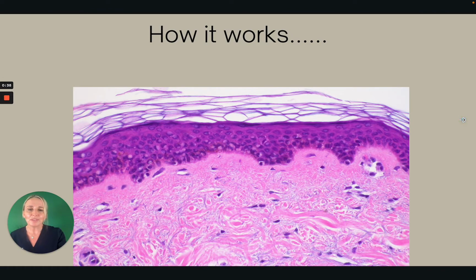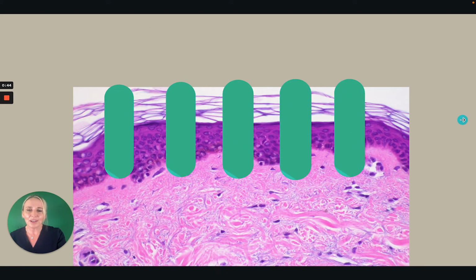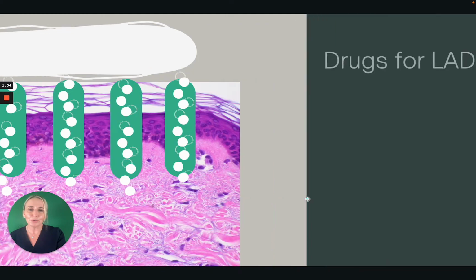The way it works is that the skin barrier is a very effective barrier to the delivery of drugs. So we drill these little tiny microscopic holes into the skin using a fine laser. This then allows the application of the drug to the skin surface, which slips down these columns that the laser has performed, and it allows deep penetration and more effective application of the medication for you.